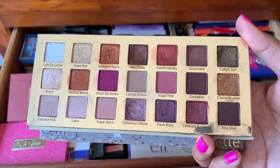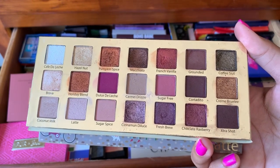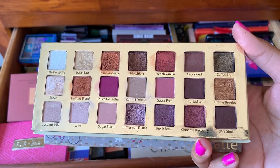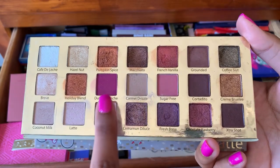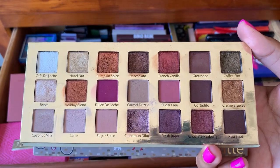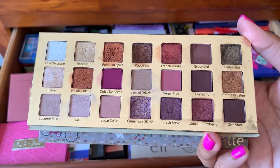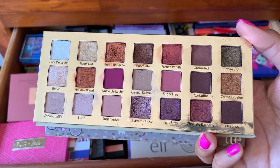This is a palette that I gifted to my sister a couple years back for Christmas, and I had to pick it up for myself. This is such a beautiful color story. I definitely needed it. I love it, and I am so glad that I have it in my collection because I love the color story, especially like the Dulce de Leche shade. I love that they added some pinks in here. Because you know, that's not really traditional coffee shades. They also added some purples. I love the color story, and I definitely have to remind myself to use this and pick it up soon because it's so beautiful.